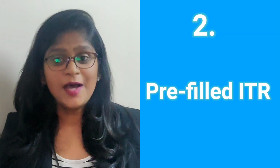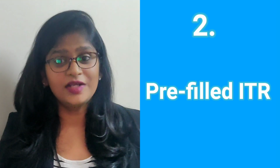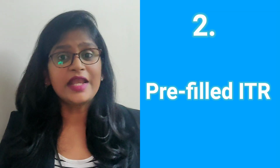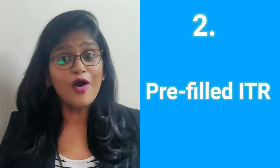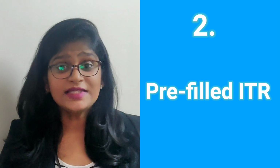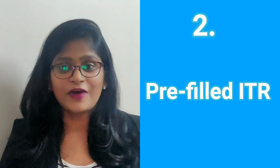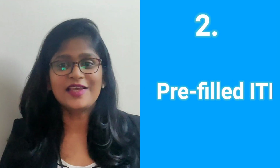Number 2, which is Prefill ITR. ITR utilities will be pre-filled with details such as salary income, interest, dividend and capital gains once TDS and SFT details are uploaded by the concerned entity. The new portal also allows taxpayers to update their profile details. Details once updated by the taxpayers will be pre-filled in his or her ITR utility. Pre-filling of ITRs will simplify the return filing process and reduce tax evasion.